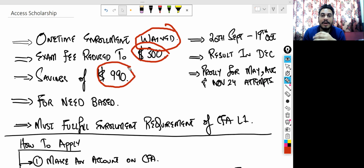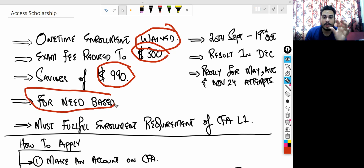Hence, obviously, all those who are need-based would be wishing that they get an Access Scholarship so that they can easily afford the CFA examination. But make sure this is a need-based scholarship. Hence, I encourage only those who really need it and who are not able to afford this exam to apply for this.